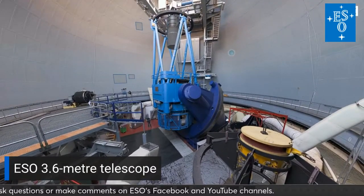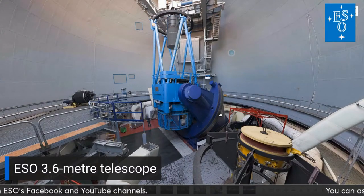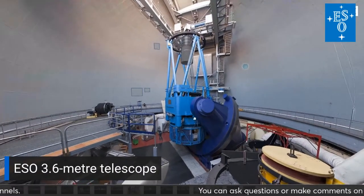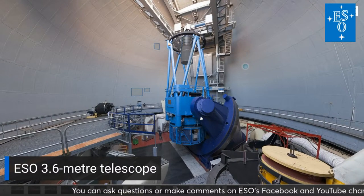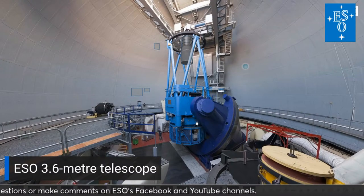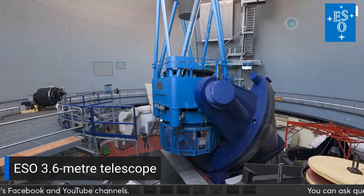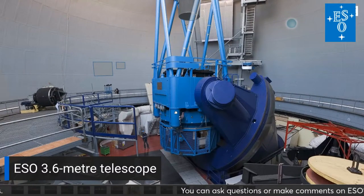This one was inaugurated in 1977. Some important numbers that I want you to remember, because we will compare them to the NTT telescope. First is the diameter of the primary mirror. The primary mirror is in this part and has 3.6 meters of diameter.